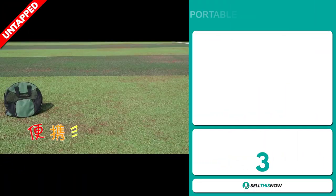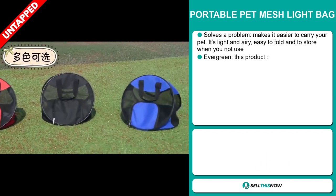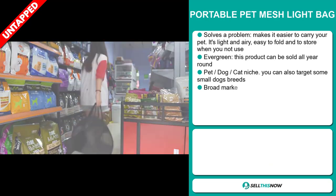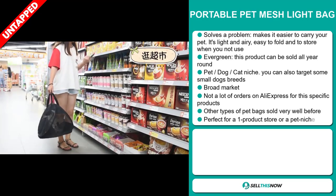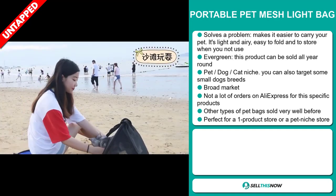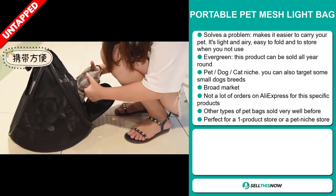Our next product is the portable pet mesh light bag. Now, this is a problem solver. It makes it easier to carry your pet. It's light and airy, easy to fold and to store when you're not using it. It's an evergreen product, which means it can be sold all year round, and it falls under the pet, dog, cat niche markets. You can also target some small dog breeds, and we also think that this item has a broad market base, and we also think it has a lot of untapped potential.